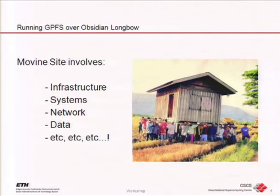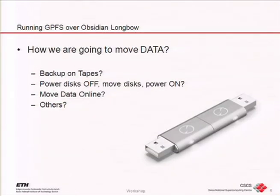When you move your entire HPC infrastructure from one data centre to another, there's a whole bunch of things you have to consider. You've got all the various systems, you've got the network, you've got the other IT infrastructure, and most importantly, you've got all your user data that you keep at the site. So the question arises, how will you move this data? Do you back it up onto tapes and do it that way? Do you power the disks off, move them, and then power them on again? Or do you try to move the data online?